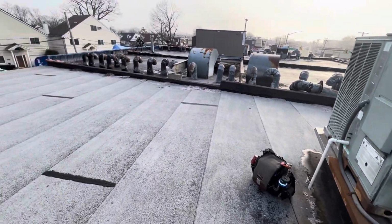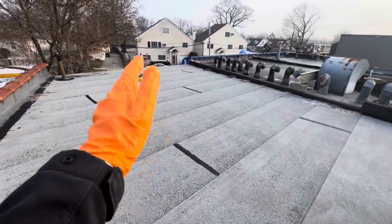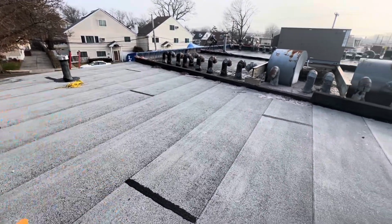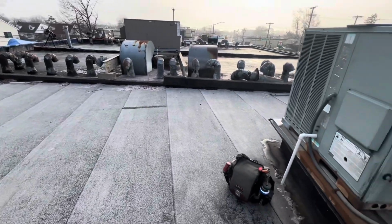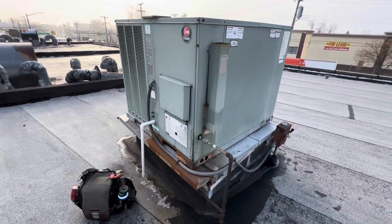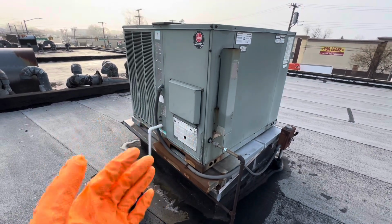I did bring a rope up to the roof so that I can drop things down and pull things up, since the heat exchanger is a bit heavy on this unit.